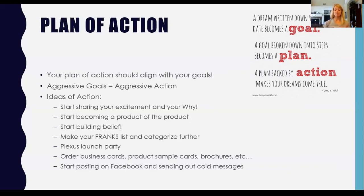Also, order your business cards and some product sample cards or brochures. You can either do this through your back office. There's a My Plexus Print tab on the very bottom of your dashboard that you can order things at. Otherwise, Etsy is a really great place to order some things. And actually, because I sent out a lot of samples, I ordered these cute little bubble envelopes to send out samples and product cards from Amazon, and it was like 50 for $10 or something like that. And then again, start posting on Facebook and sending out messages to people. And if that scares you, let's talk and we'll help give you some ideas of what to share and how to say it to people, rather than just vomiting Plexus on people, or maybe just going about it in not the best way.